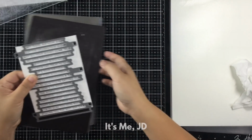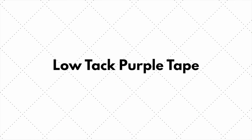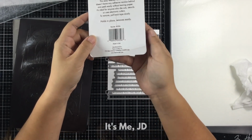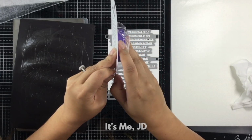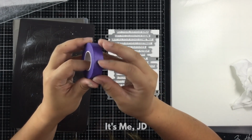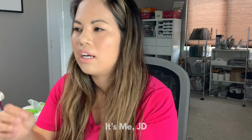Now, with that, before I run this through my die cutting machine, I want to test out another crafty must-have. This is purple tape, manufactured by Thermoweb. And I've seen this raved about too. I've just been reluctant to get it because I bought the bulk version of blue painter's tape, which has been working fine for my purposes. So I was thinking, well, why do I need another temporary hold tape when I have a bunch? But people say that this tape works really well. It doesn't tear your cardstock, and admittedly, sometimes my blue painter's tape does do that.